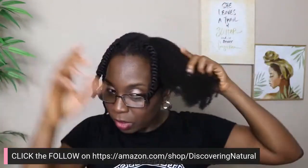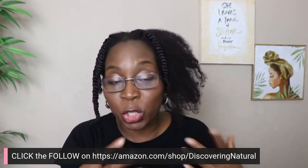Okay, so this is one section. Now for me, when I moisturize, I don't moisturize the section together. Let's say you don't have time and you don't want to be going small by small by small moisturizing your hair. Let me teach you how to moisturize your hair in bulk like this. So let me show you.